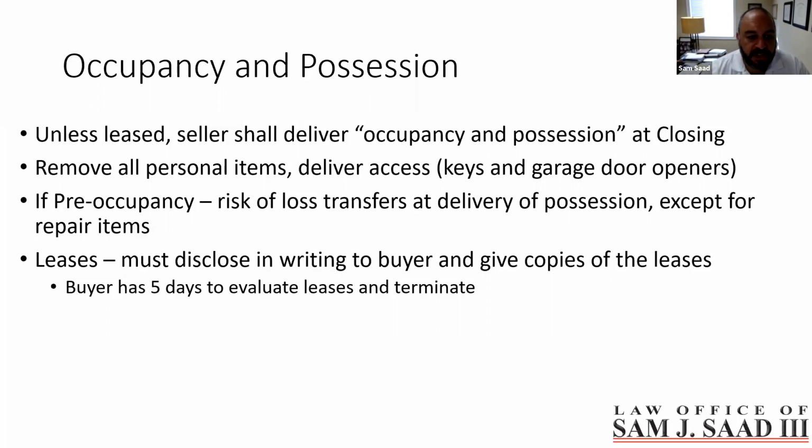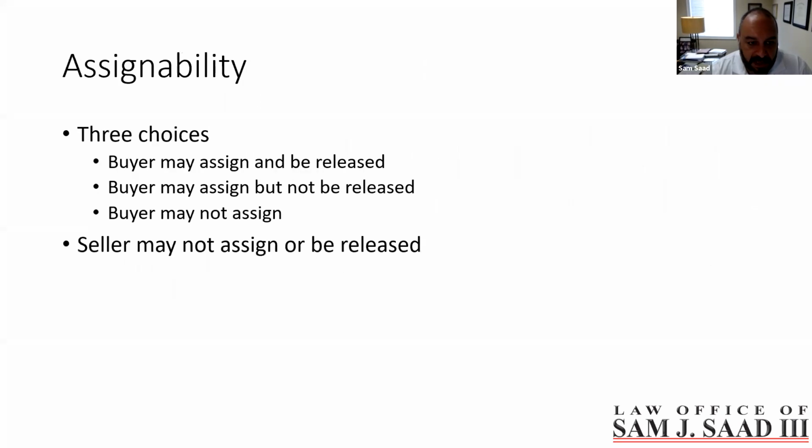All right, leases. There's a section in here on leases. You check the box on line 70. And you must disclose in writing to the buyer and give them copies of the leases. The buyer then has 5 days to evaluate the leases and may terminate if they don't like what they say. Okay.